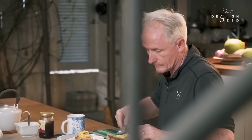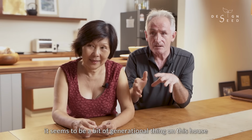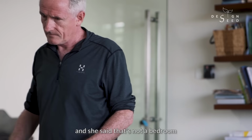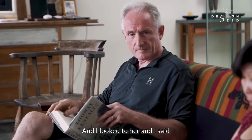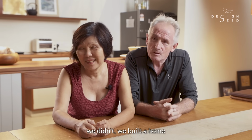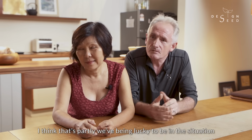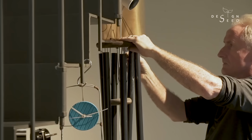Her mum came in quite early on, because there seems to be a bit of a generational thing on this house. And she said, how can you build a house with one bedroom? And we said, we've got two bedrooms. And she says, that's not a bedroom. How can you build a house? You'll never be able to sell it. And I looked at her and I said, we built a home. We didn't build an investment or something to pass on. And I think that's partly, we've been lucky to be in a situation where we can do something from scratch.